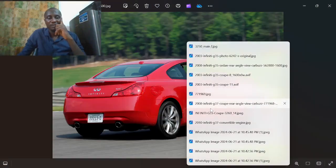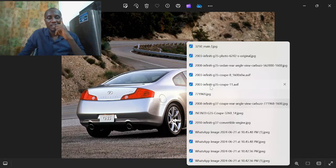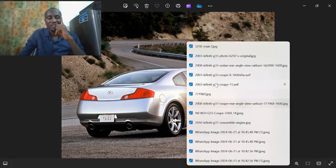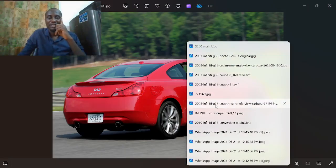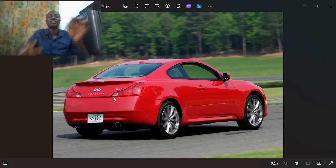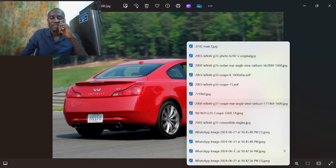Though I could see a little bit of difference on the tail lights and the bumper, they are not identical. I can understand that. They are not identical, but they look similar. My point is when you look at both cars from the rear, you could tell they are the same brand, almost similar cars. So let's go to the engine.